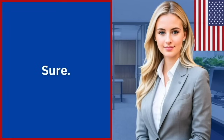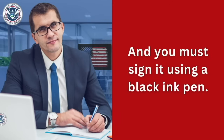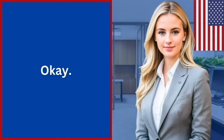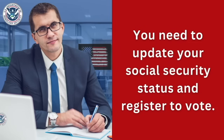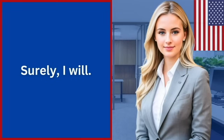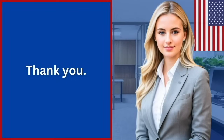Sure. After receiving your certificate of naturalization, be sure to check its accuracy before signing it. And you must sign it using a black ink pen. Okay. Just a couple of other things you need to do. You need to update your Social Security status and register to vote. Surely, I will. If you plan to travel outside the US, you can also apply for your passport. Thank you.